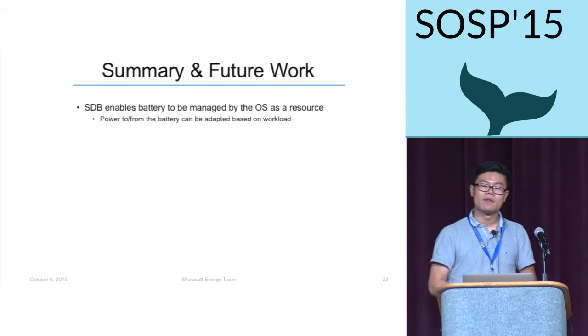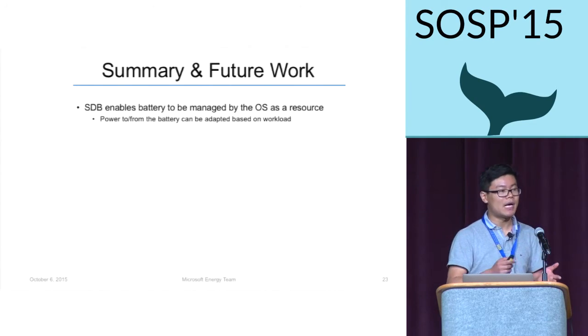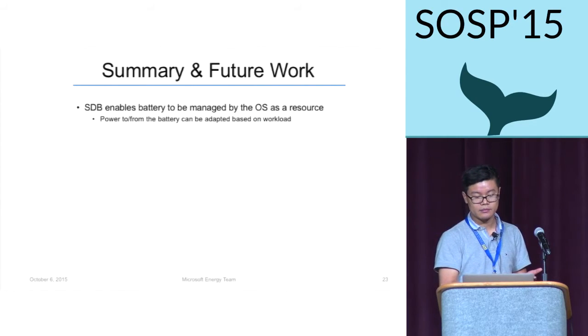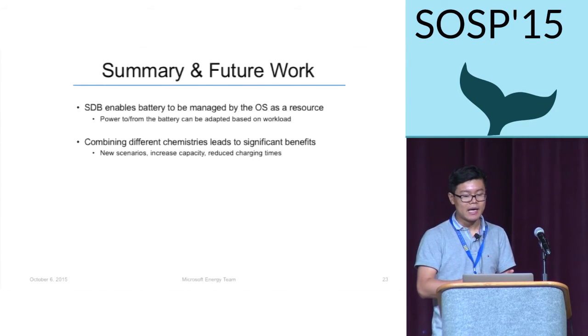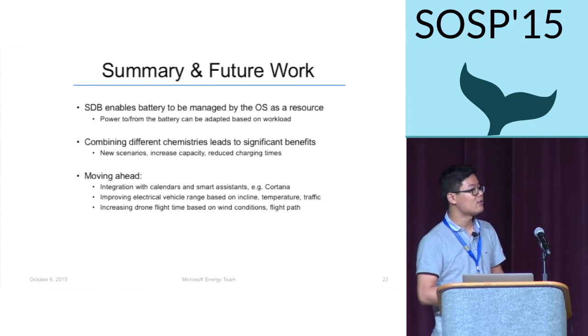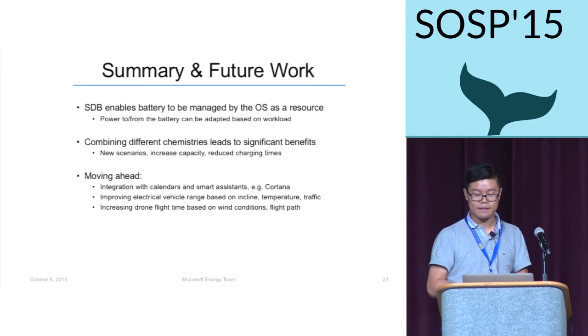To summarize, for the first time, battery has become a resource that can be managed with the operating system with software-defined batteries. The power coming in and out from the battery can be adapted based on the workload. This enables many new application scenarios in increasing the capacity of the battery and reducing the charging time. In the future, we plan to integrate SDB with the calendars and smart assistants such as Cortana.